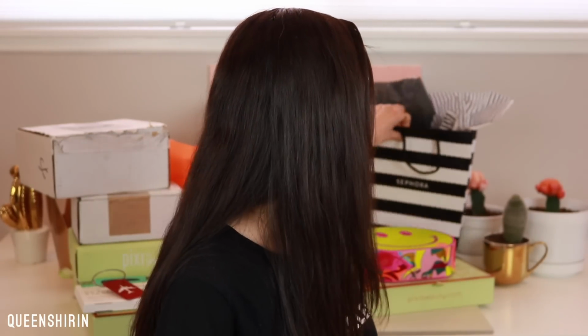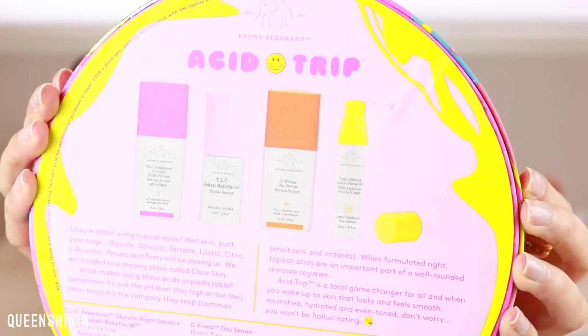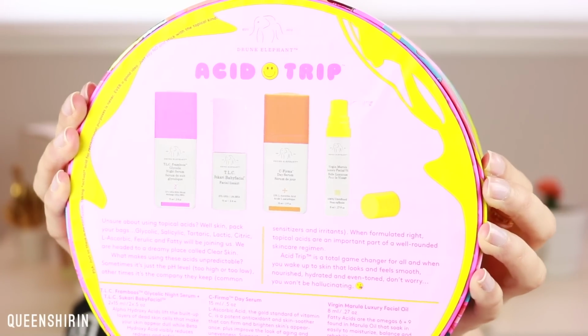The first thing I picked up was from Sephora during their insider sale. So this is the bag. Honestly, I just put it in the back because it looked nice. But I got the Acid Trip kit. This one comes with the TLC Free Mousse Glycolic Night Serum, the TLC Sukari Baby Facial, C Firma, and the Virgin Marula Luxury Facial Oil.